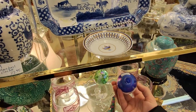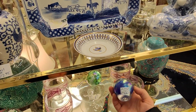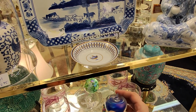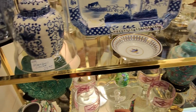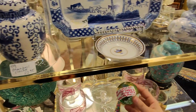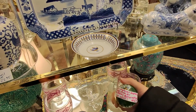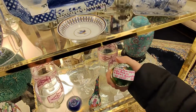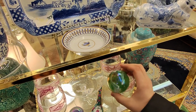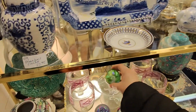And then they had an intaglio apple. I think I've looked at this one before because I remember it having a rough spot on the stem there. So I did leave that one behind just because it felt like there was a tiny chip there. And then, of course, there was a Glass Eye Studio one. And that one was $45, which I thought was a little too high. So I did put that one back, but it was pretty cool. I love the color green on it.